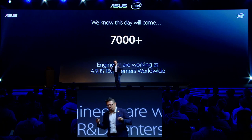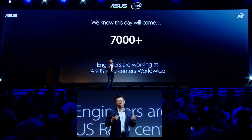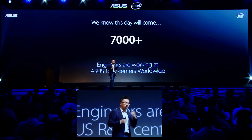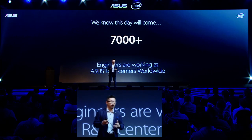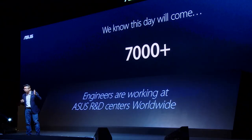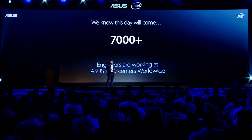Then, to answer the question of how we maintain the number one position and how we develop emerging markets, we always say, there's no magic, only basics. So first, we need to listen to customer needs. Then we need to deliver. And to make these things deliverable, these are the answers: we have more than 7,000 engineers working with us in our R&D centers worldwide to make this happen.